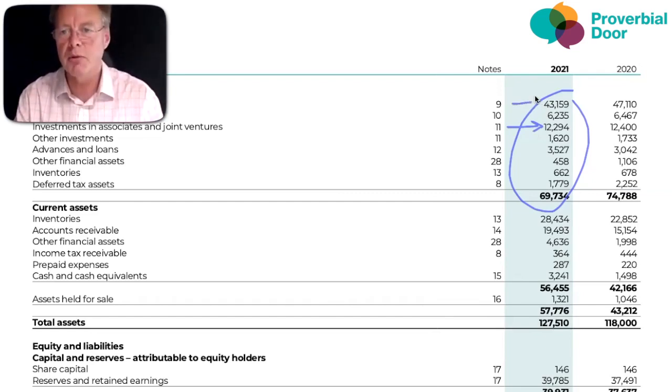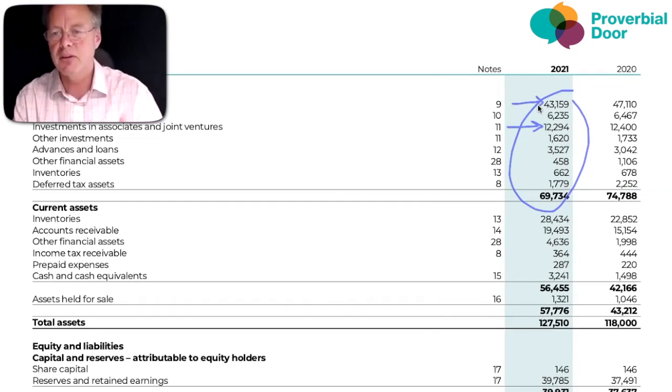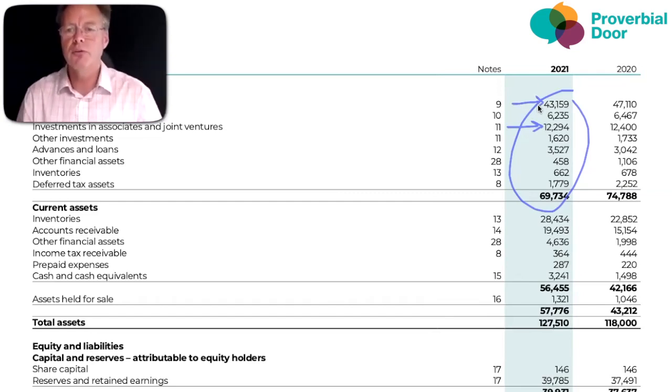Lots of property, plant, and equipment, as you'd expect. All those big diggers and trucks with wheels the size of houses and all that kind of stuff. And that's what they're using for their mining activities. Quite a lot of inventory. And this inventory isn't really a problem for us.